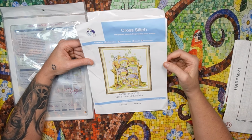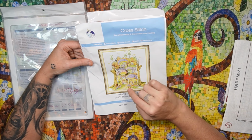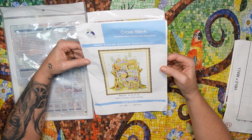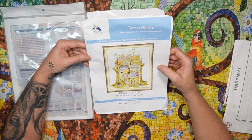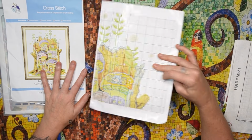Now, let me just put my glasses on. There's 1, 2, 3, 4, 5, 6, we've got 7 fairies, and there's a ladybug and flowers. I think it's the cutest thing ever. It is very, very cute. A very cute stitch. Now, let's have a look at this.